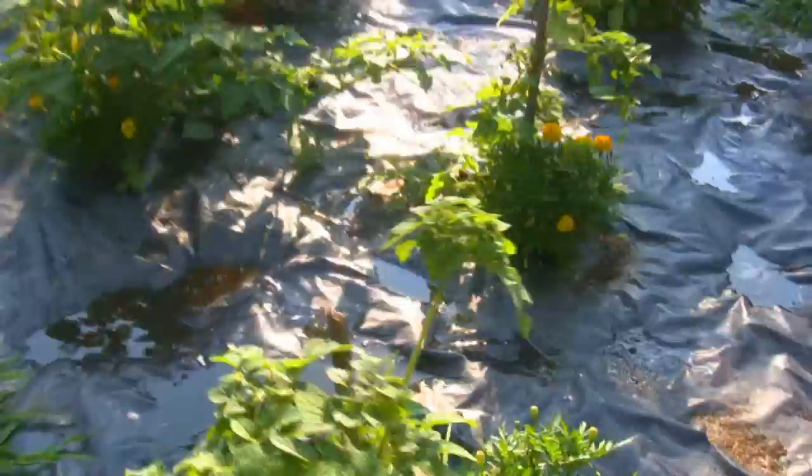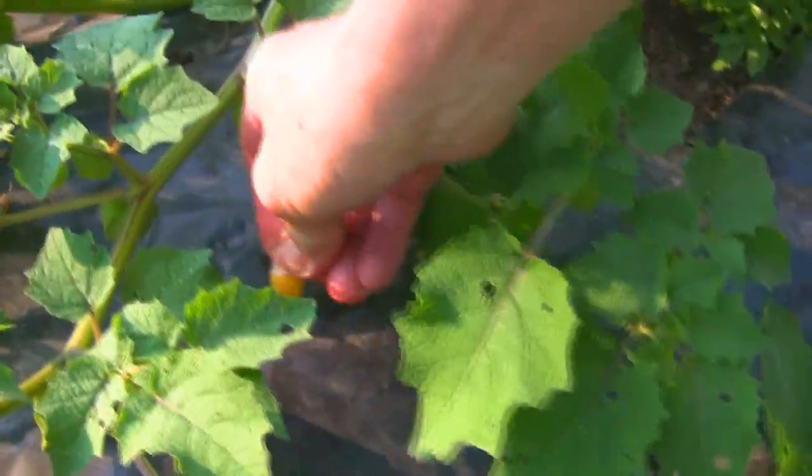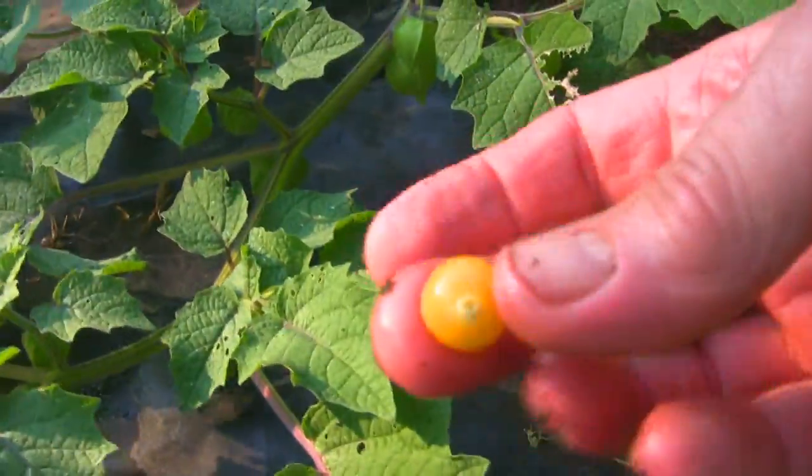So my previous disappointment with these guys was turned into an enjoyment of their little fruits. They're just good. I like them. Anyway, on to the winter squash area, and you can see here we got some stuff going.